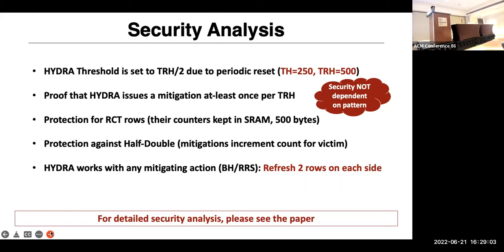In the paper, we have protection for RCT rows. And this is just a tracking mechanism. It doesn't say anything about what kind of mitigating action you can do. You can do blocking, you can do randomization. In the paper, we just evaluate refreshing 2 rows on either side.